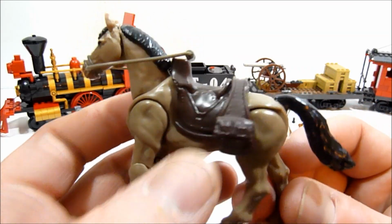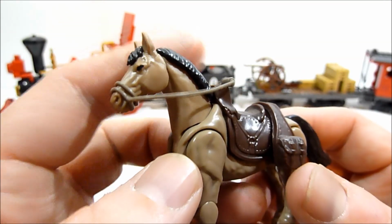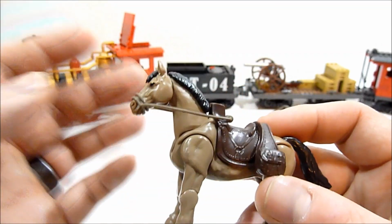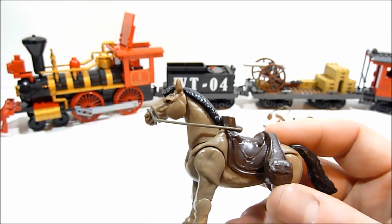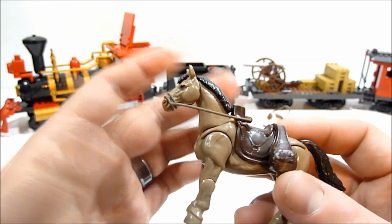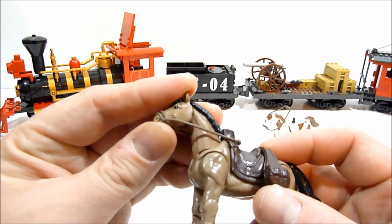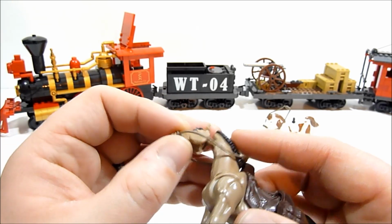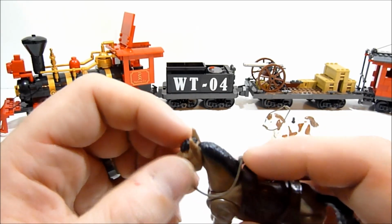Very nice. You got some saddlebags here, and the saddle. And you've got some articulation here. So the horses bug me. And I've mentioned this in other Mega Construx reviews with the horses. But their heads don't go up. Because if you try and go up, the heads are on ball joints and they'll just pop off. The heads can look down slightly, but they don't really go up.